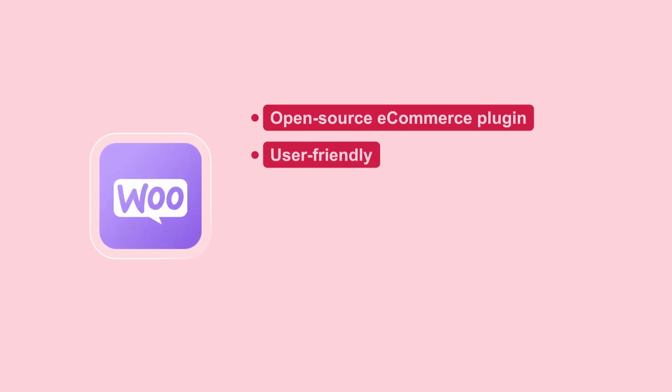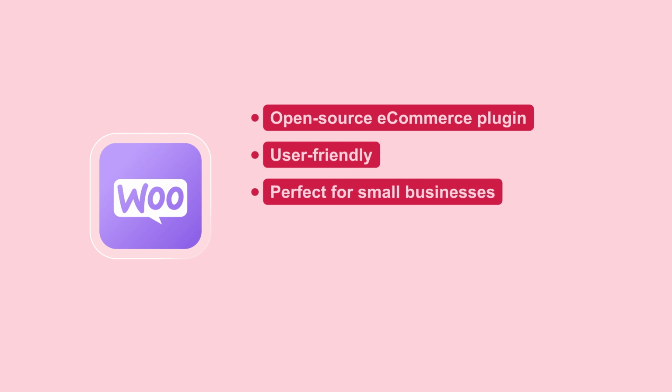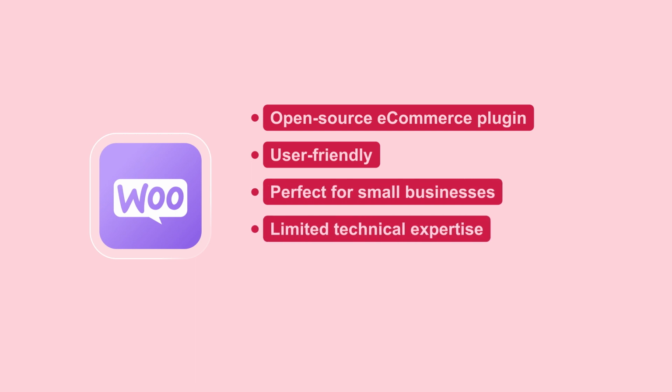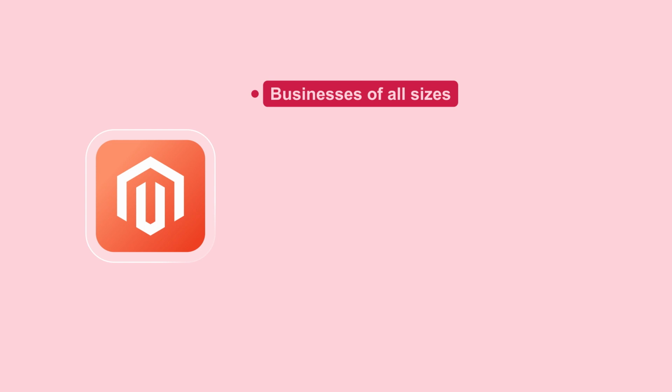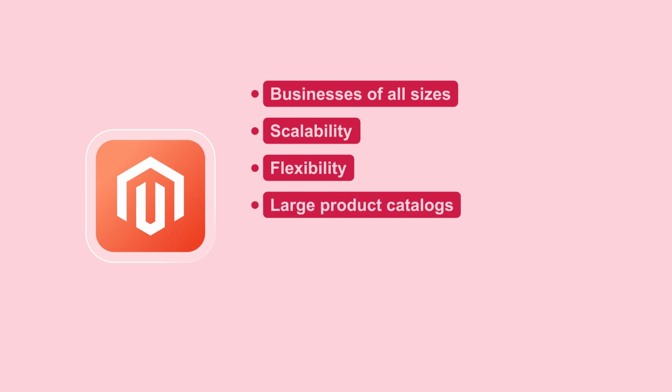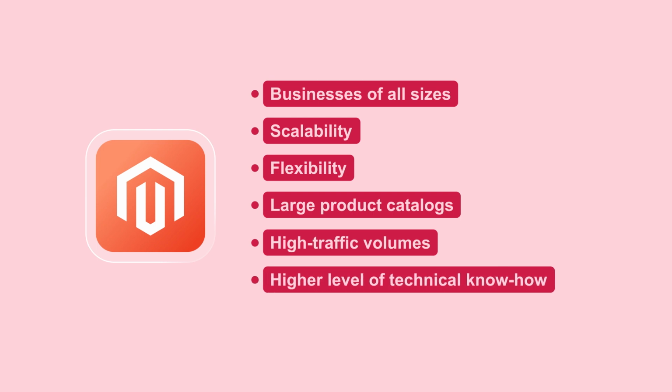It's user-friendly and perfect for small businesses or those with limited technical expertise. The platform is also highly customizable, thanks to its vast library of plugins and themes. Moving on to Magento, also known as Adobe Commerce, it caters to businesses of all sizes. This open-source platform is known for its scalability, flexibility, and capacity to handle large product catalogs and high traffic volumes. Magento's complexity requires a higher level of technical know-how.